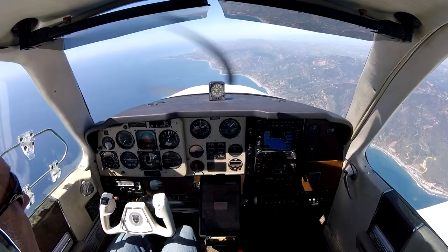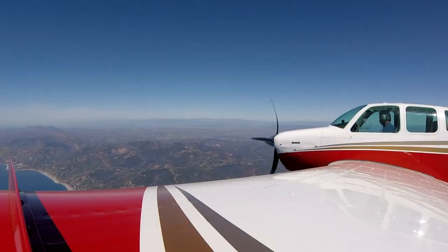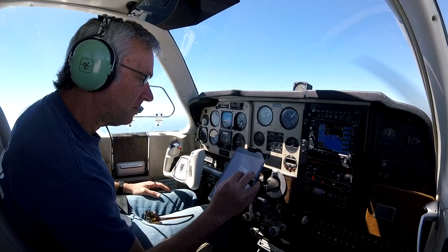45 Foxtrot, altitude your discretion outside the Bravo. Altitude our discretion outside the Bravo, 45 Fox. Korean Air 018 Super, expect radar vectors to Lady J waypoint. Korean Air 018.